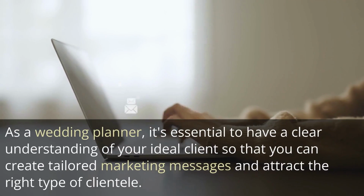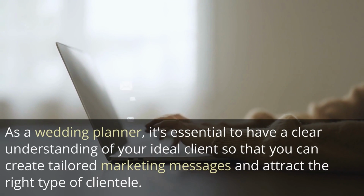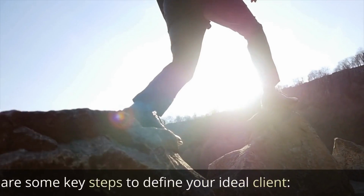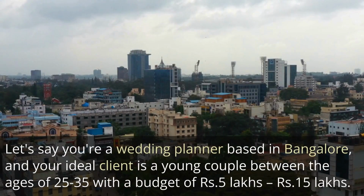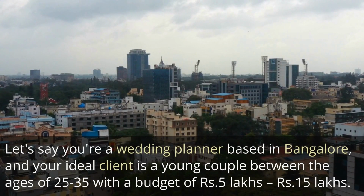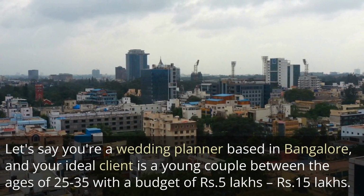As a wedding planner, it's essential to have a clear understanding of your ideal client so that you can create tailored marketing messages and attract the right type of clientele. Here are some key steps to define your ideal client. Define your ideal client. Let's say you are a wedding planner based in Bangalore, and your ideal client is a young couple between the ages of 25 to 35 with a budget of 5 lakh rupees to 15 lakh rupees.